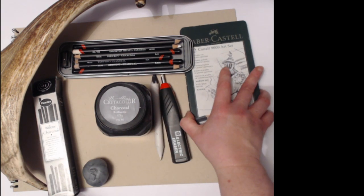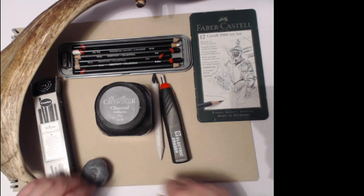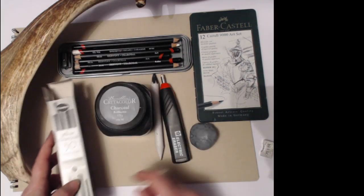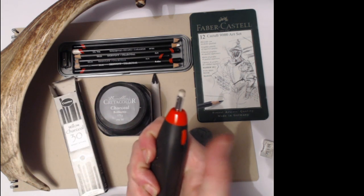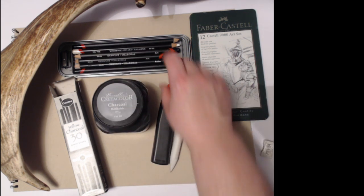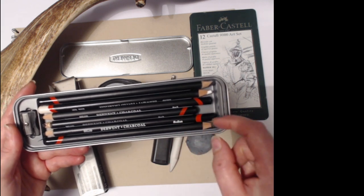I've got my Faber-Castell 9000 series of pencil, my trusties, pencil sharpener, putty rubber, normal willow stick charcoal, cheap and cheerful stuff, electric eraser, a smudgy stick, paper sticky thing, Derwent's charcoal pencils, of which I'm having a major issue with.